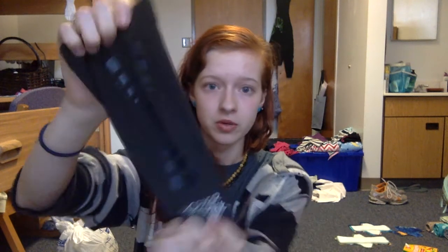Next, I have some elbow braces that are actually the same as the Copper Fit knee ones that I showed you before. All the same design, same features, everything, but these actually work quite a bit better than the knee ones do, and I think it's just because it's a smaller joint that it has to support, so it offers a little more support. And I really like those.